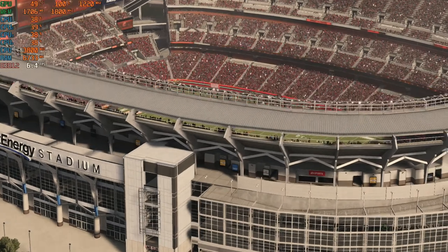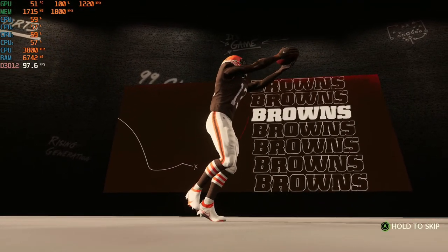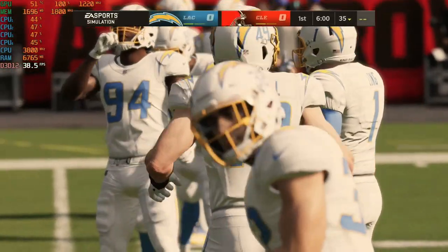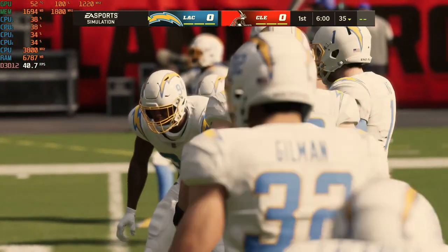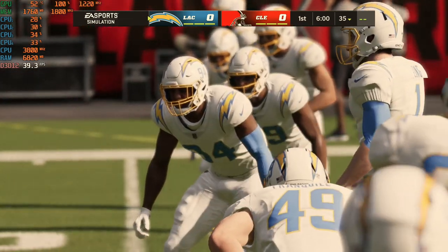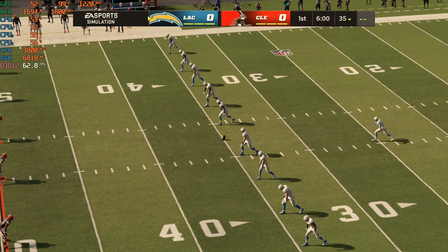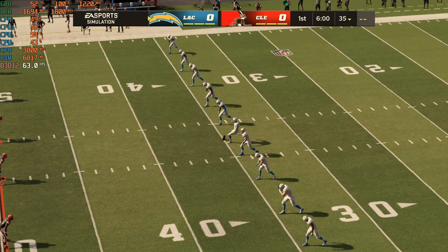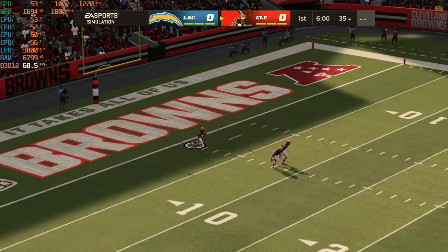Today, from First Energy Stadium in Cleveland, Ohio, this is the National Football League. Two men ready to do battle. It's time to dance. And off we go from Cleveland.